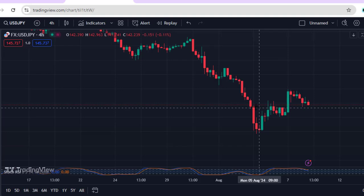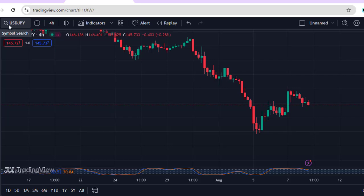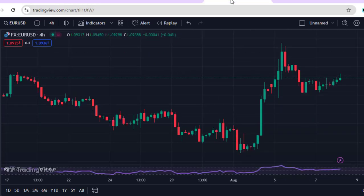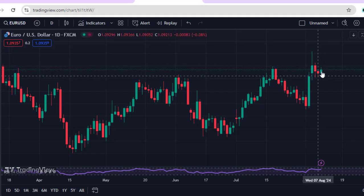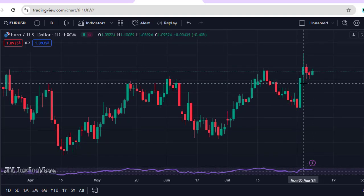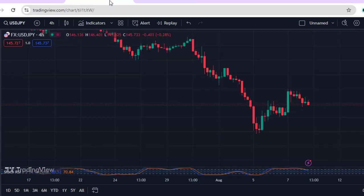A very important trade setup on USDJPY is presenting itself right now for a sell opportunity on the 4-hour chart, and also on the EURUSD 4-hour chart as well. From here, you can see that the market is beginning to show a little move to the upside on EURUSD, and I'll be talking about this very trade setup in this video. So watch this video till the very end.